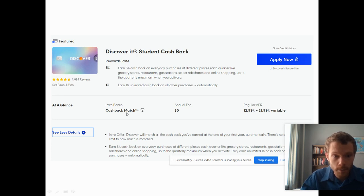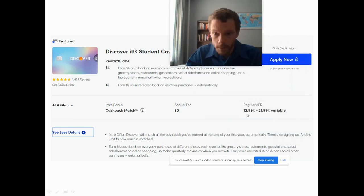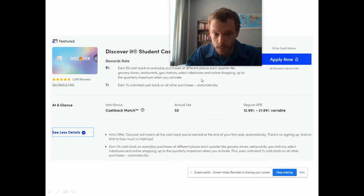This one gives a cash back match and gives you 5% cash back on different places such as grocery stores, restaurants, gas stations, ride shares, online shopping, and again, different places as it breaks it down. You'll want to go into the specific details so that you know the things you need to keep in mind. The APR is also important to keep in mind. Notice it's a range. You'll want to see the more specific details to see which one will apply to you.